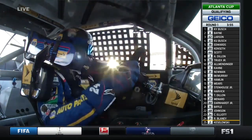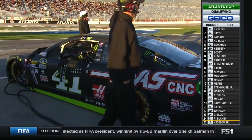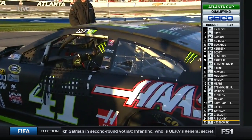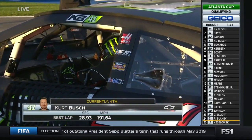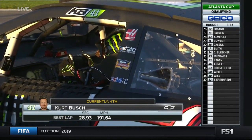Matt. Kurt Busch 4th. Confident, more speed in the race car, equal amount of looseness and tightness in spots, but the team did well. He said snugging it up from the problems they had during practice. Rick Corelli, his spotter, told Kurt exactly the line down in turns 1 and 2, and especially down in 3 and 4, what his brother Kyle ran to set that fast time.